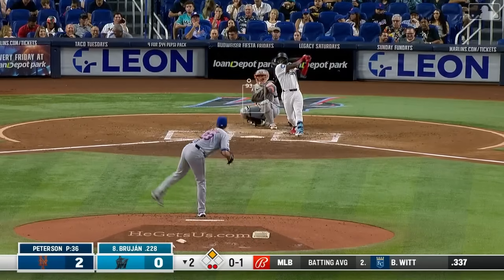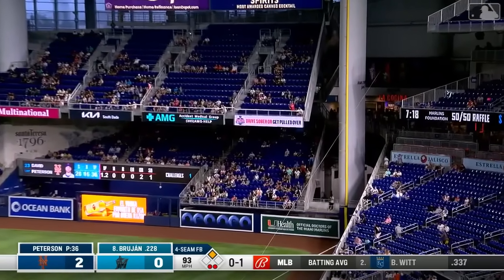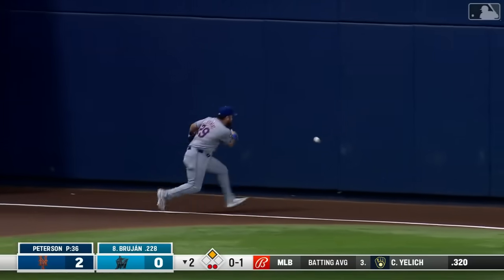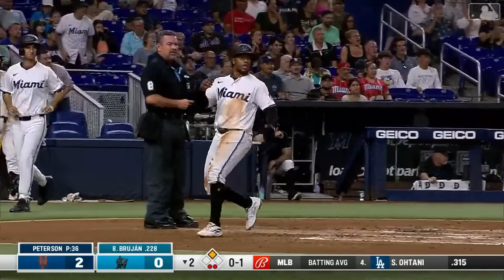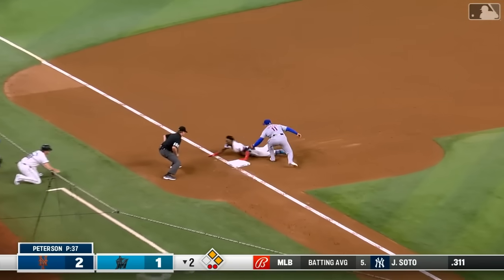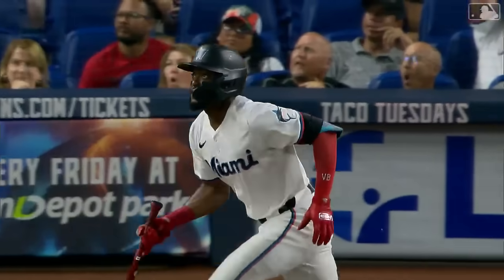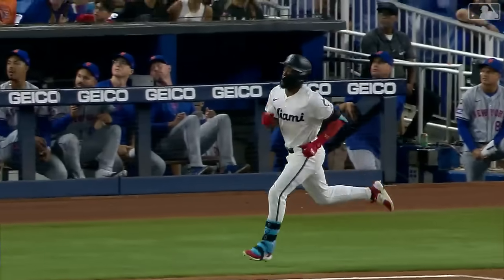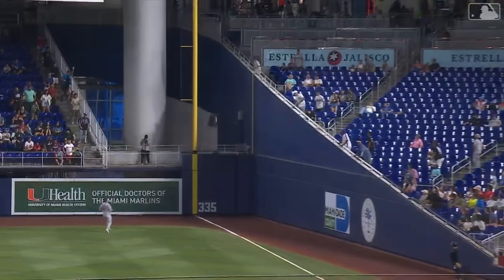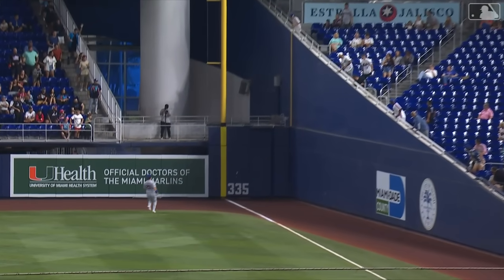Now here's Vidal Brujan. Brujan down the right field line toward the corner. And that one falls fair. A run will score. Brujan on his way to second. And he's not stopping there. Throw from McNeil is in time. But when you're going up the line, you have to go hard. There's an old saying, don't assume. Don't assume the ball's going to be foul. Assume it's going to be fair. If he assumed that, he'd have been safe easily at third.